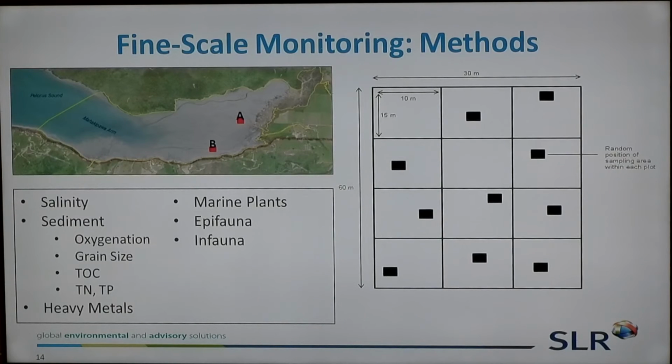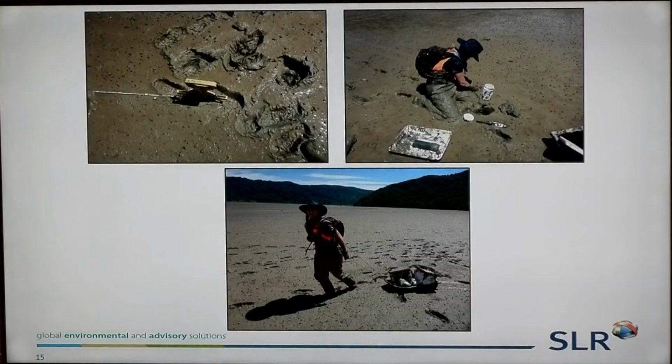So that's the sort of environment that you're working in the middle of the estuary, very soft mud. Most of the time you're sort of mid-shin depth in mud. Everything's covered in mud. It's good fun for a few hours, but at the end of the day, it can be quite strenuous working out there. But at least the weather's nice.